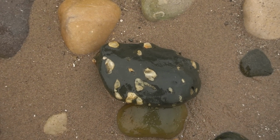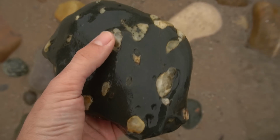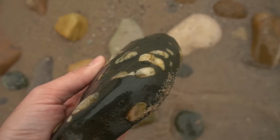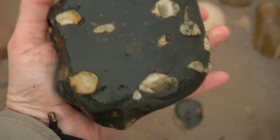We just picked this rock out of the water, and I thought I was recording, and I wasn't recording the whole time, but it's kind of a fun one. You can tell that that quartzite stuff is a lot harder than the rock it's in because it's raised up. The rest of it just erodes quicker.